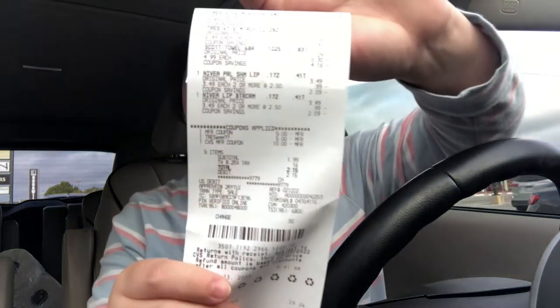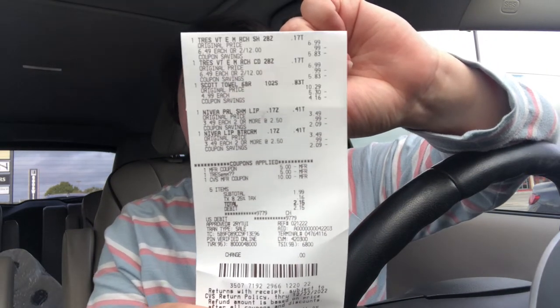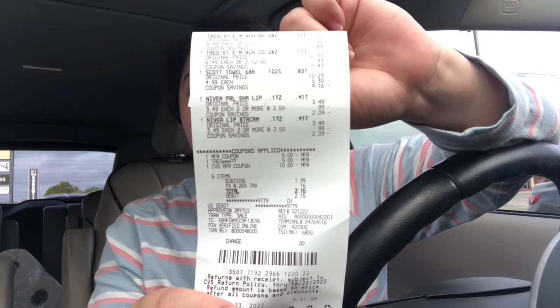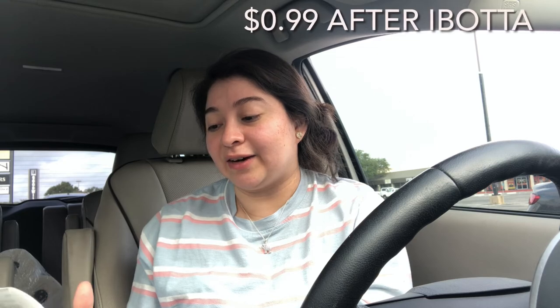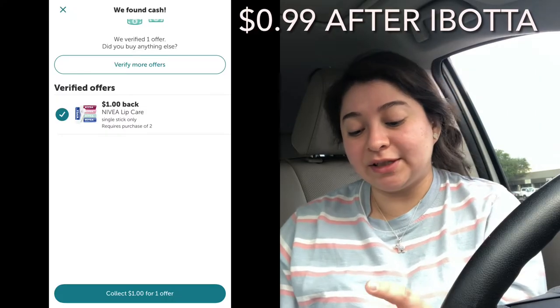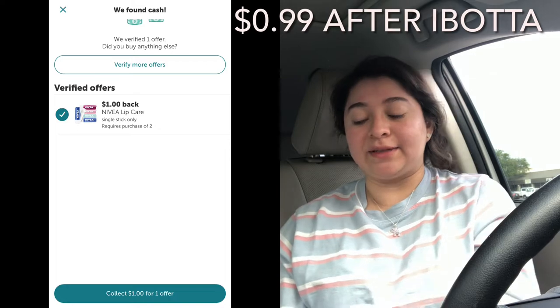And I did roll $10 in extra care bucks. So let me show you the receipt right here. There are my items, and I only paid $1.99 as my subtotal. I also received $4 in extra care bucks for the Tresemme, $5 for the Nivea lip balms, and $1 for the Scott toilet paper. So that's a total of $10. I used $10 and I got back $10. So $1.99 for all of that is amazing, especially since we got a paper towel.